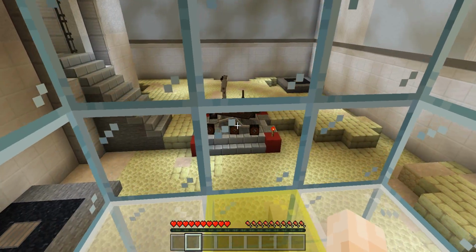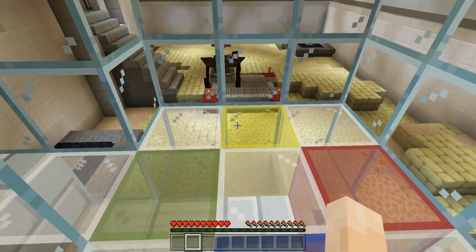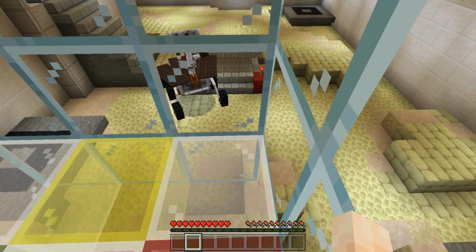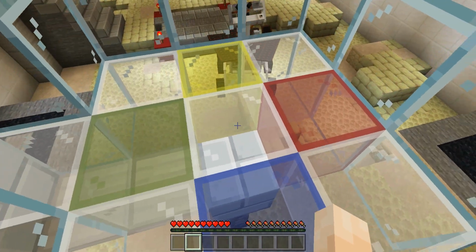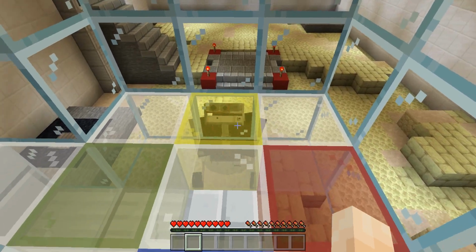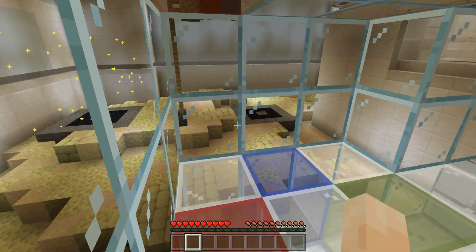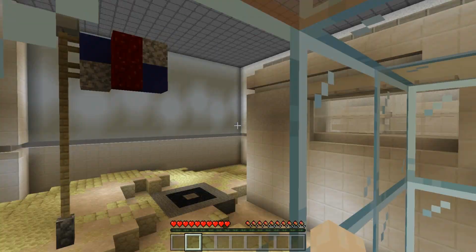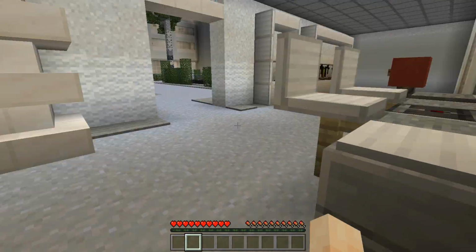Whoa. Oh, wait, I'm making it move. That's awesome. Look at it. It's moving. That's so cool. That's super awesome. Ooh, pretty particles. I don't know what that is, though. Okay, I'm gonna go hit the button and see what happens.